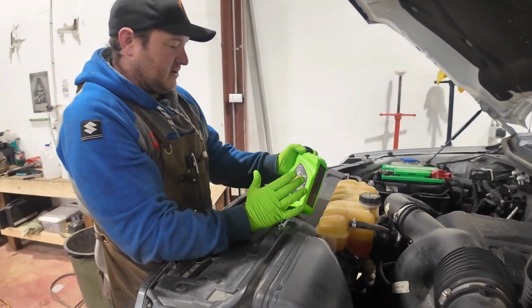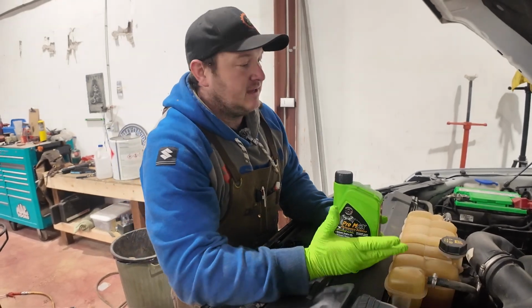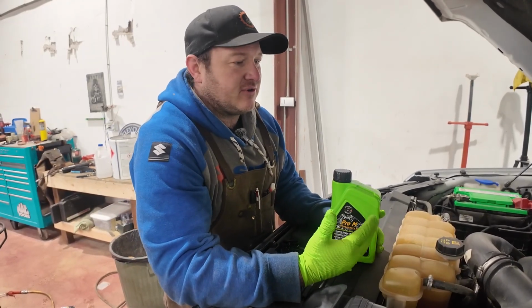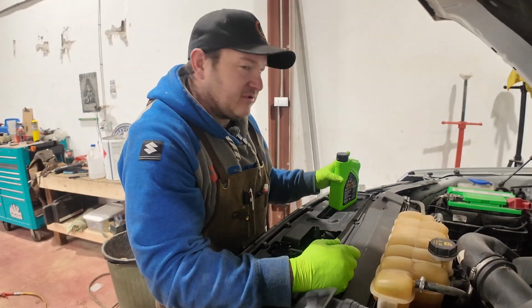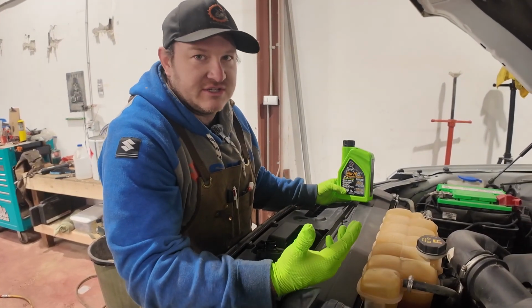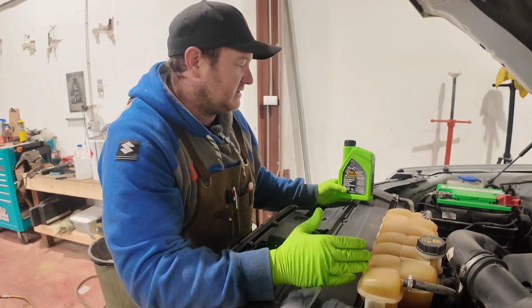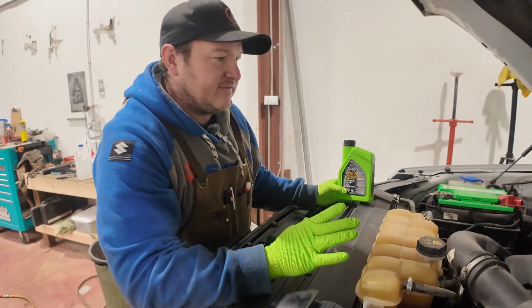Some people are afraid of it creating a buildup in your engine, because in the mid 80s there was a product that had Teflon in it, because Teflon was in everything in the 80s. I think they put it in our cereals. It would actually build up and create blockages in oil galleries. This stuff does not do that. It is just an additive to your existing oil.